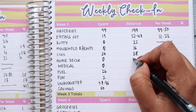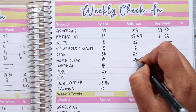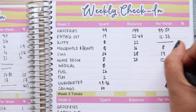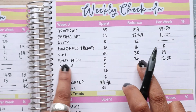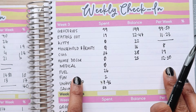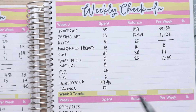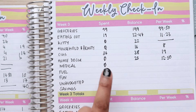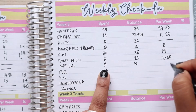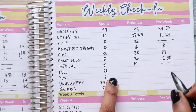Home decor was 25 last week. We spent 0, so then we have 12.50. It's a bit confusing because I don't always give a per week amount, because it's not like a weekly transaction. It's probably just going to be an ad hoc transaction like it is for medical. We had 15 left, and I'm not going to calculate that.